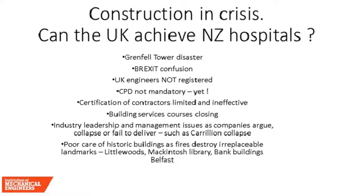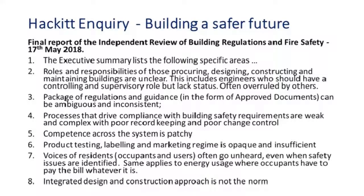Industry leadership and management issues as companies begin to argue or collapse or even fail to deliver. Recently we had the large collapse of Carillion. And then of course we have other issues such as the poor care of historic buildings, fires destroying irreplaceable landmarks such as the Littlewoods building, Mackintosh Library, Bank Buildings, Belfast. So as an industry there are many problems. So how can we solve these and also make sure that we start to look at net zero for hospitals?